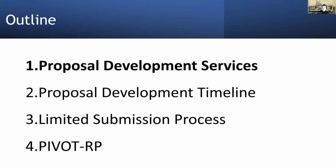I'll cover proposal development services here. I'll remind you of the typical proposal development timeline. I'll talk a little bit about the limited submission process, because I run that process and I'd like to remind people of how it works. Then I'll briefly talk about at least one tool we have access to at City College for finding opportunities. If you have questions, feel free to pop them in the chat. I'll try to keep an eye on it as I'm going through.